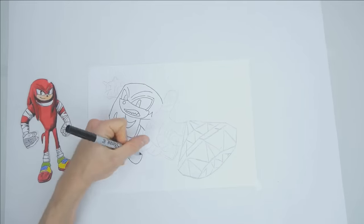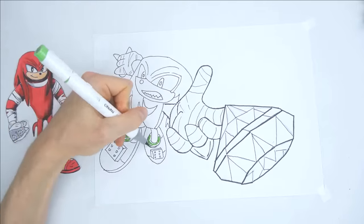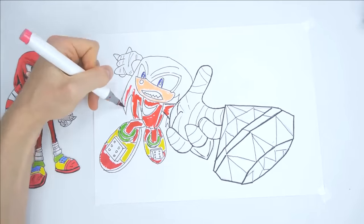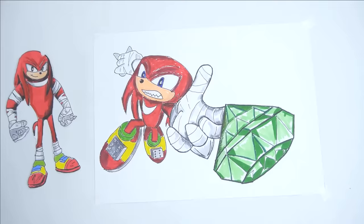So this drawing shows the Master Emerald falling and Knuckles frantically jumping to try to save it. Now, even though Knuckles spends most of his time as the Guardian, he does take time to help Sonic and Tails on some of their missions. Of course, he's always worried about leaving the Master Emerald unprotected for too long and needs to get back to Angel Island.